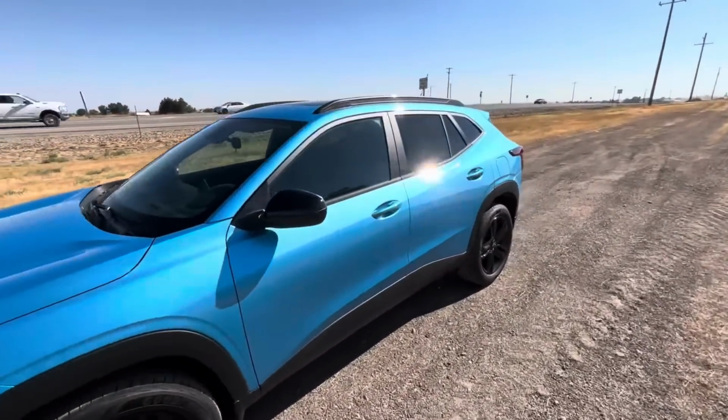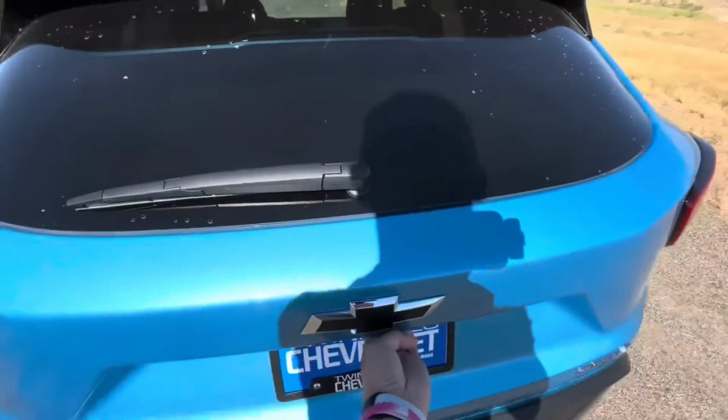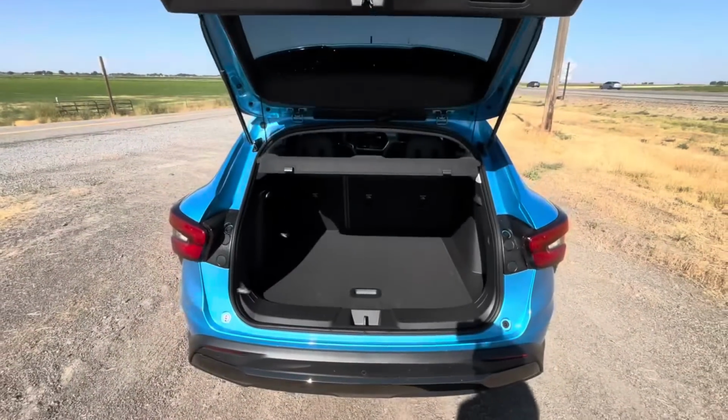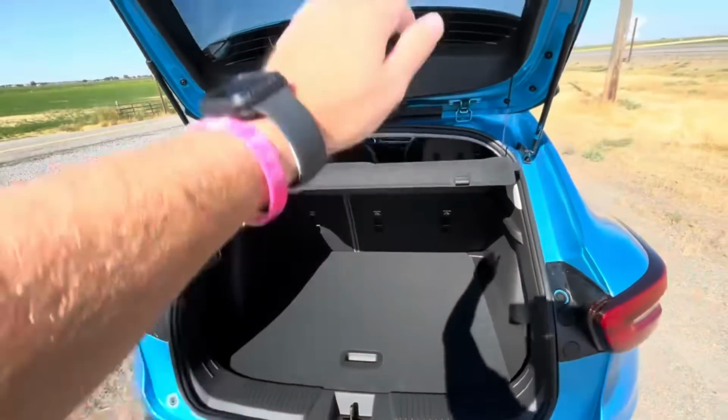It has a lot of functional storage in the back. It has adult-sized back seats. You're gonna see all of that over the next 30 seconds, and then we'll take it on the road. We'll do some accelerations. We'll see how it drives. Do have a little bit of a privacy shade. And let's show you what's under here.